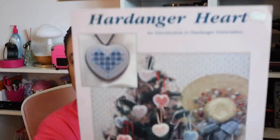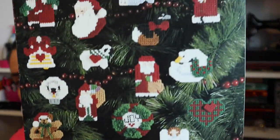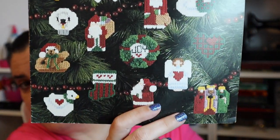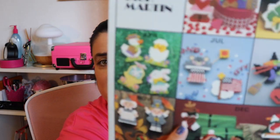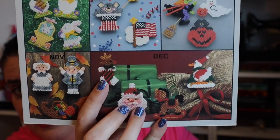Here's another Hardanger heart. Here we go. Here's an introduction to Hardanger embroidery, designed by Nina Driscoll. Those would be perfect gifts if I got into doing Hardanger. More Christmas minis in plastic canvas, which seems like it would be good presents. Oh, more holiday magnets in plastic canvas. See here, you've got Easter, St. Patrick's Day, all the other holidays.